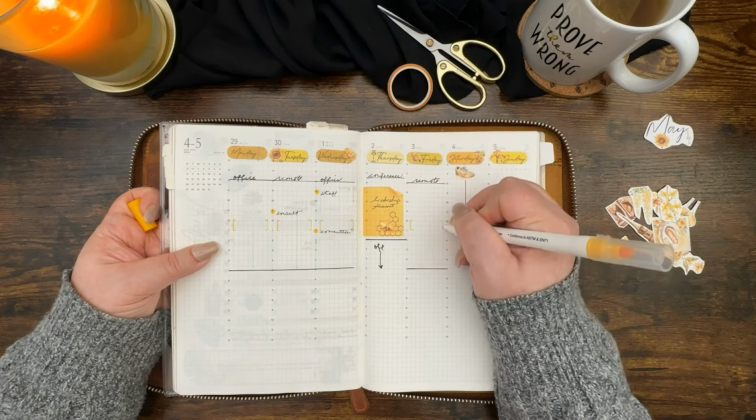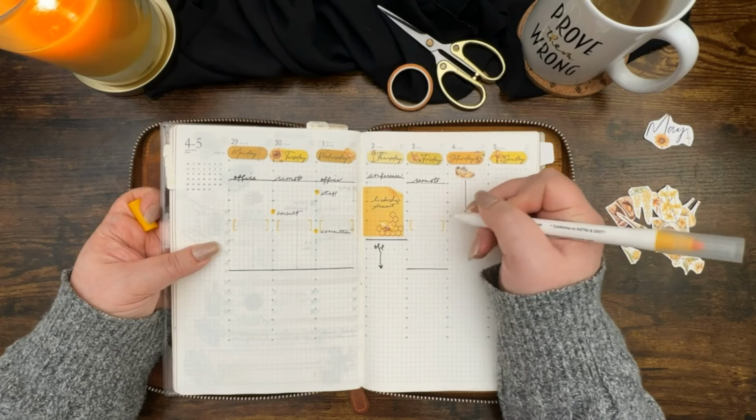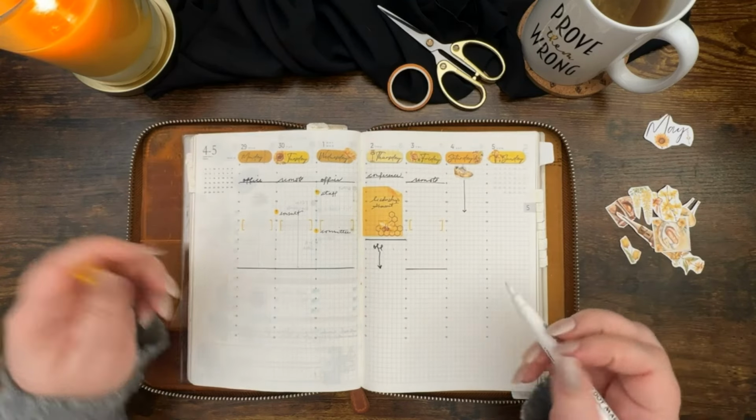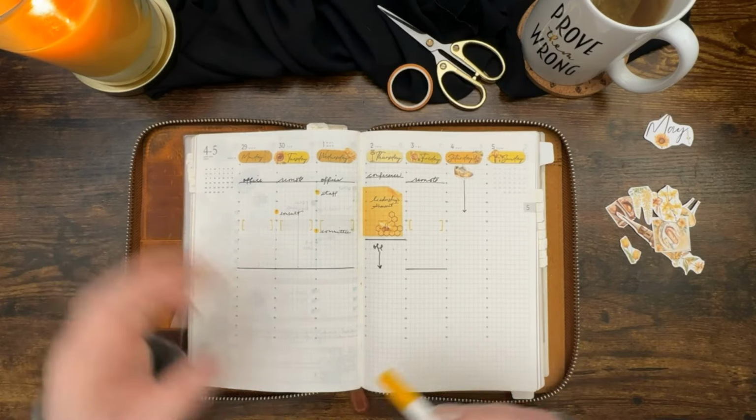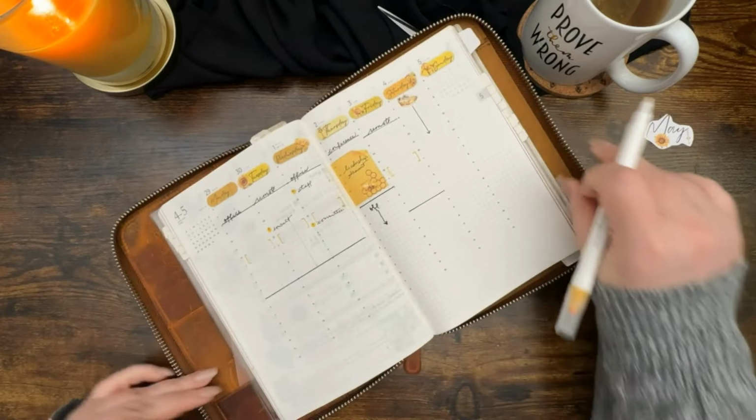That's a number one leading cause of burnout. It's never leaving your desk, never getting up, never walking away, never taking those breaks. So I want to make sure that I'm taking those as well. And then I'm just going to write lunch in there.